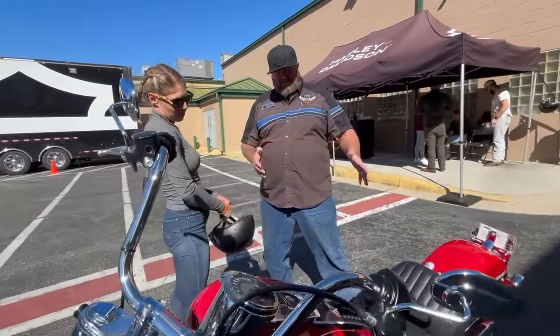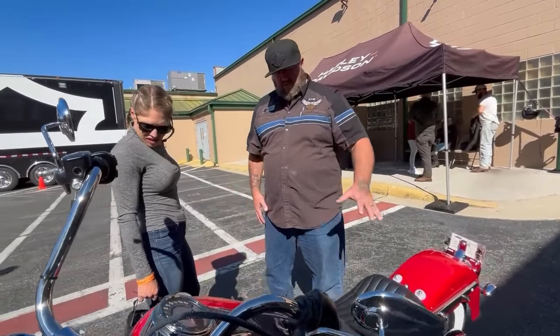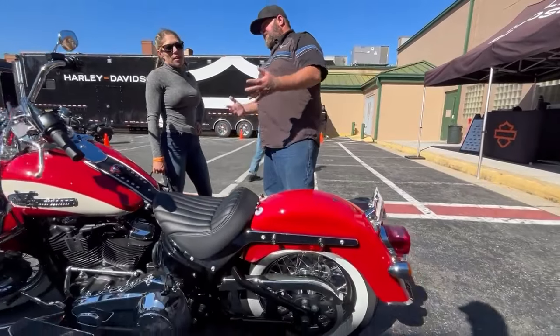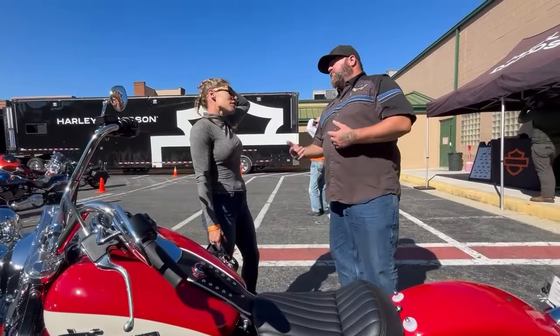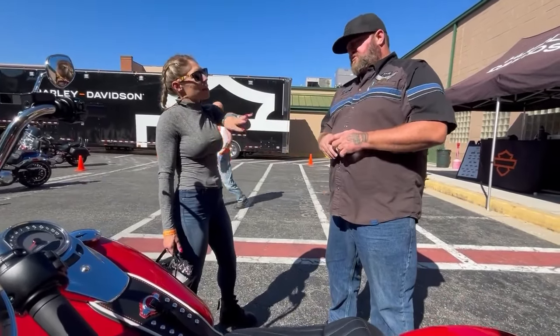But obviously, we changed it around just to get a different look. We added the white walls. Oh, that was added. Yeah, we took the stock seat off. White walls don't come standard, but it doesn't change the price tag. Well, I saw you guys had the white walls on that other Heritage, and I know that they don't come on the regular Heritage, so I didn't know if they come standard on this.